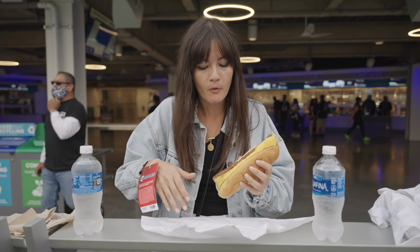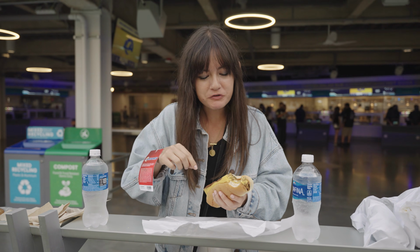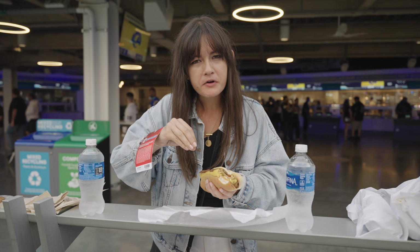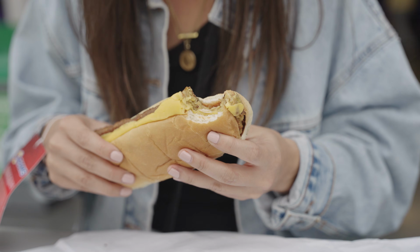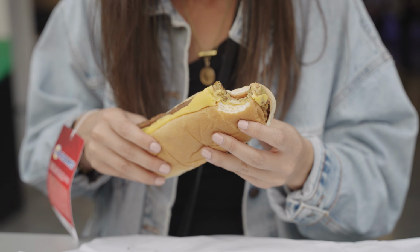How do you guys feel about the sub burger? Like a burger shaped like a sub instead of an actual burger. You definitely get more, but it's just a different kind of eating experience. I don't know if you can tell, but the meat's kind of on the mushier side. There's a nice crust on the outside, but when you bite into it, some mush factor going on.